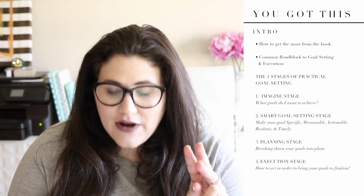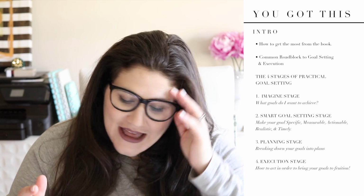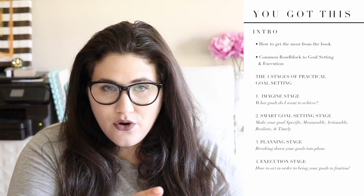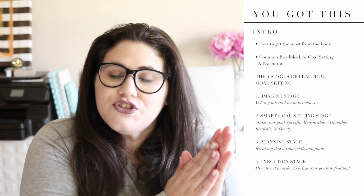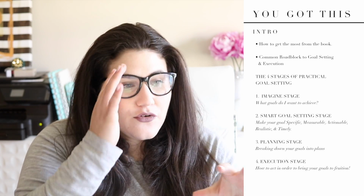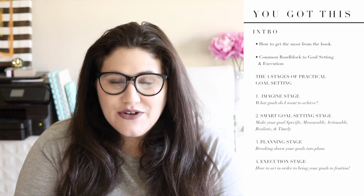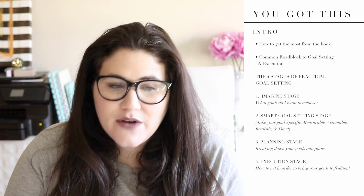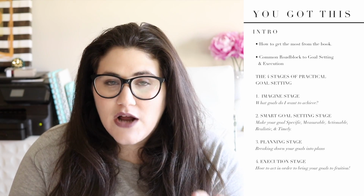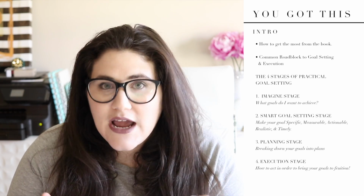Now, stage number 3 is the planning process. So this is when you've defined your goals already. You've made sure they fit into that SMART acronym framework, and then you're actually creating project plans for executing those goals in your life. So you guys know I'm very big on project planning. Like I said, I have 2 videos that I will link down below that are all about project planning and my process and tools that I use.